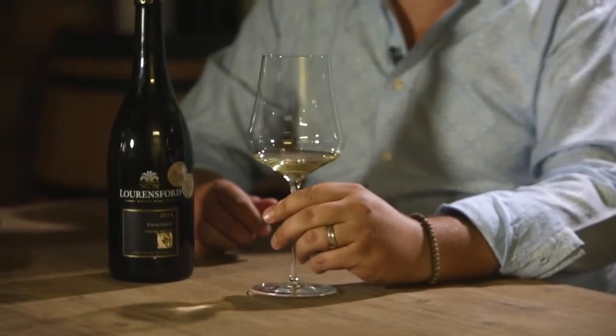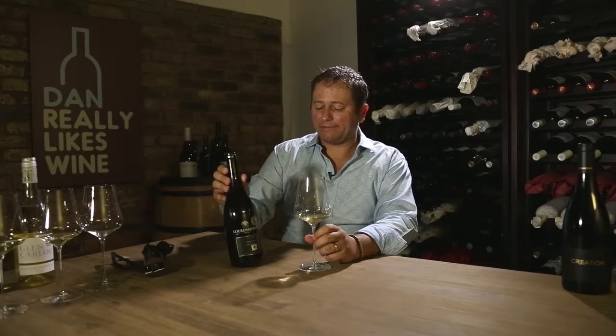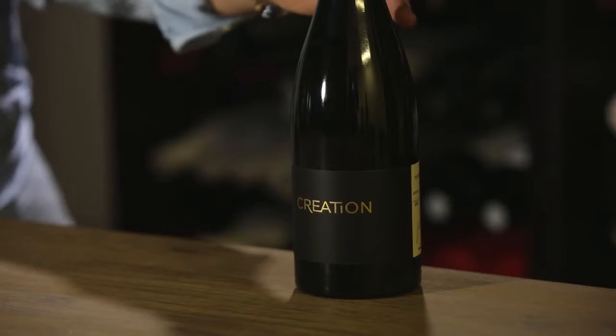And that's very nice indeed. It might only be a 2014, but it feels like it's a good 5 or 6 years older than that. It's very, very smooth. It's got a nice depth to it, a nice softness to it, and a richness to it as well. It's a really good wine. You get 24 bottles plus all the other cool stuff when you buy this lot. 24 bottles of limited release Viognier, you could do worse.